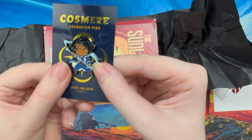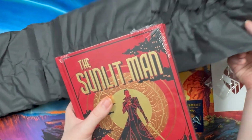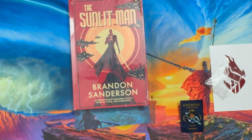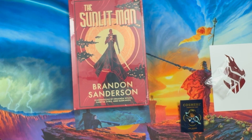Now, I'm going to be just slightly negative here. Dragonsteel has announced that in addition to the 12 pins that are in the boxes, the Cosmere Character Set number 1 is going to include 5 more pins that they sell separately. 4 of those pins are going to be main characters from the 4 secret projects. And I am really not happy that we're getting pins for the secret project characters, but they're not the pins that came with those secret projects. That's really where those character pins should have gone, in my opinion.